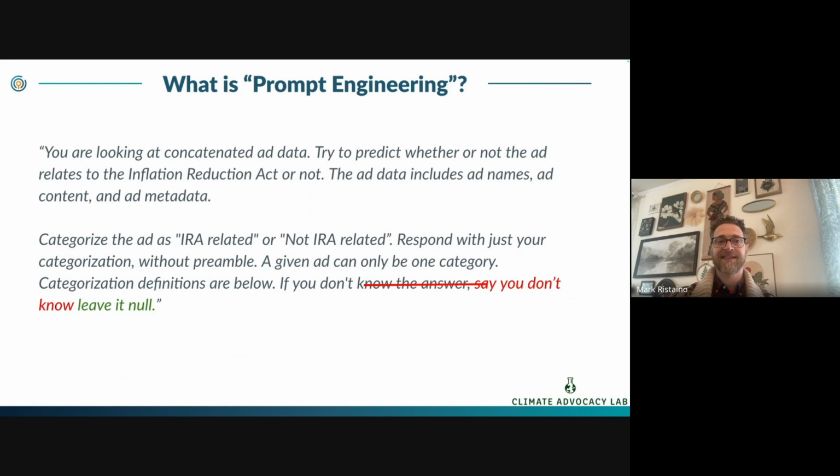This slide here is an example of one of the prompts we used to train Claude along with a sample edit. So this prompt was almost the most basic task. We wanted Claude to look at the ad itself and decide whether or not it was relevant to the data set, whether or not it was IRA related. So you can see this is the prompt that we fed into Claude. It basically says, you're looking at ad data, try to predict whether or not the ad relates to the Inflation Reduction Act or not. Data includes ad names, content, and metadata. Categorize the ad as IRA related or not IRA related. Respond with just your categorization. An ad can only be one category.